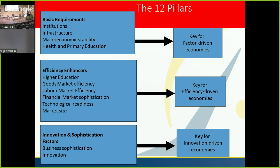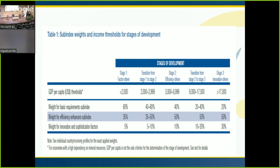How do we determine where an economy falls? Well, it is largely determined by the per capita income of a country. Now, bear in mind, the Global Competitiveness Index is a lead indicator, not a lag indicator. What do I mean by that? A lag indicator is like your financial statement. It tells you what has happened over the last year. A lead indicator is like a cholesterol test. It tells you, based on this, what could happen in the future. So this index is a lead indicator.